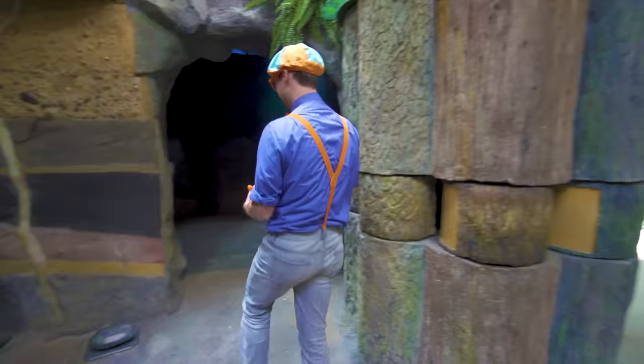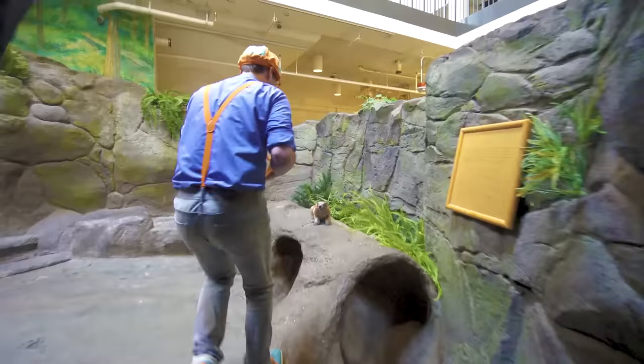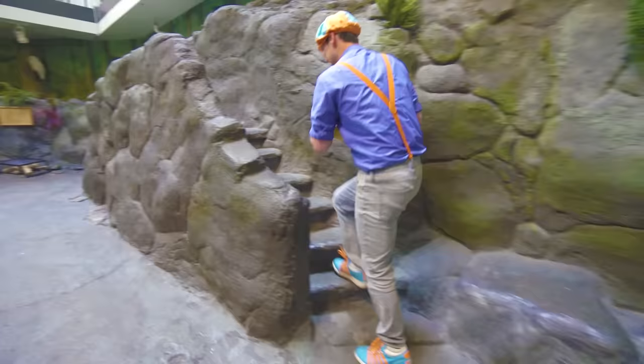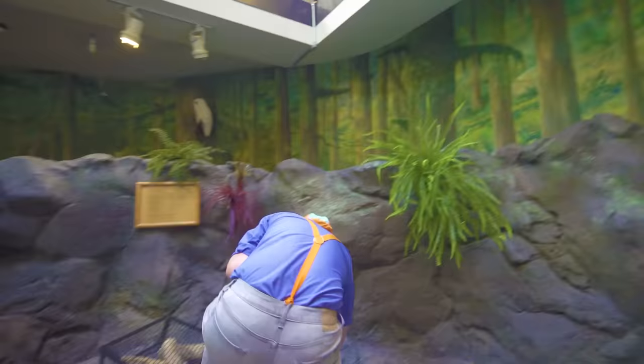Ooh, it's really dark in here. Kinda scary, let's go! Oh, hey! Look! It's a marmot! Hey, marmot! You're really nice! Hey! Wow, it feels really nice! Oh, okay. Oh, the campsite! Woohoo! Whee! Oh, look! It's the fire at the campsite! My tent is right there.